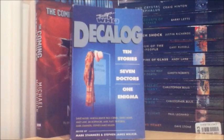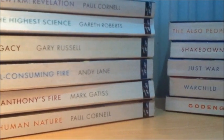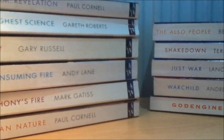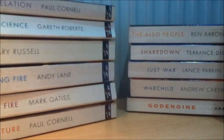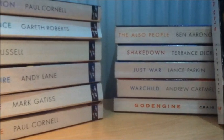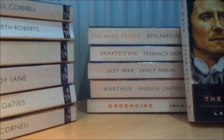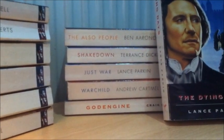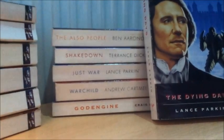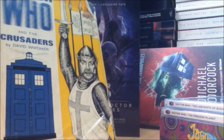Got a nice stack of Virgin Missing Adventures, and then for Virgin New Adventures, got a huge stack here. Only need 3 more Virgin New Adventures, which is Deadly Diplomacy, Happy Endings, and Original Sin. But yeah, I showcased a great number of rare New Adventures: The Also People, Warchild, Just War, God Engine, Christmas on a Rational Planet, Damaged Goods, Eternity Weeps, and the big one, The Dying Days by Lance Parkin. And then to end it all off, I managed to get the first edition by Frederick Muller of the Crusaders.